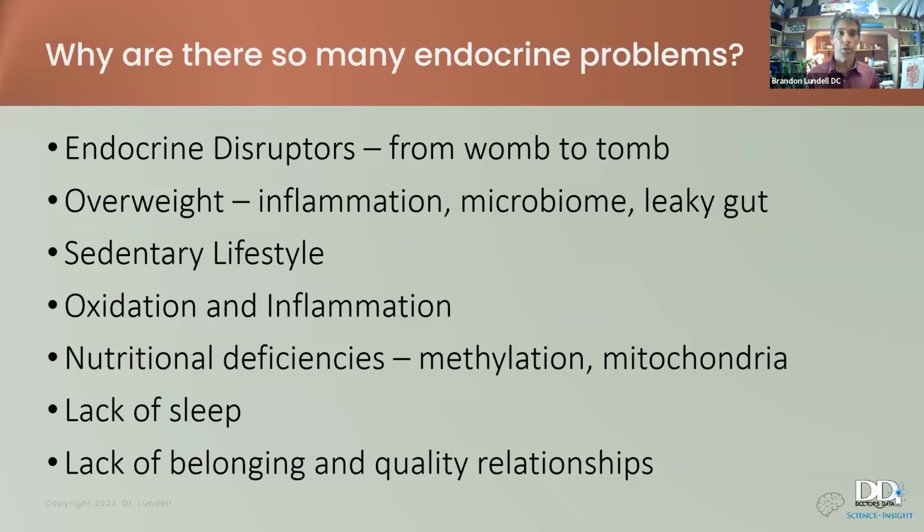So all of our endocrine disruptors that we have been exposed to, most of us now living have been exposed to endocrine disruptors since the womb. So our entire systems have been affected by environmental endocrine disruptors. Being overweight, as we talked about, inflammation, the effect on the microbiome, leaky gut. Leaky gut and the microbiome is one of the single greatest influences on the endocrine system. So why wouldn't we address it and treat it if we're treating the endocrine system, right? Our sedentary lifestyle, oxidation, inflammation, damaging the receptors, nutritional deficiencies like methylation, the mitochondria can't function.